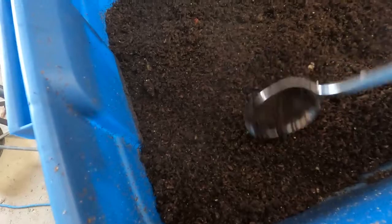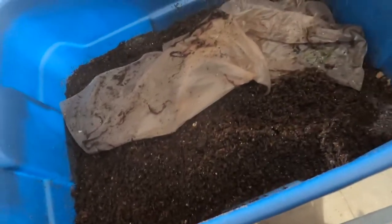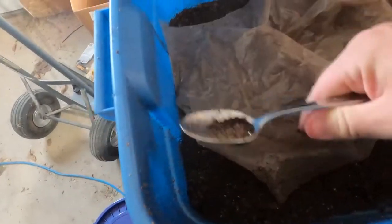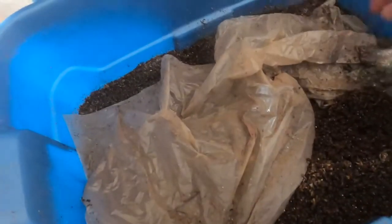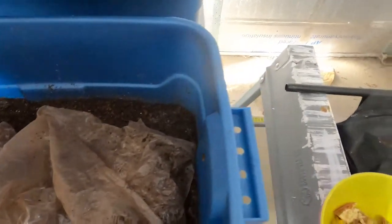The reason you cover it up is so that other pests can't find it, mainly like fruit flies and fungus gnats. The worms can find it because they're under the soil. All right. Cover that up. Cover that up. Put the cardboard back on. Seal these guys back up.